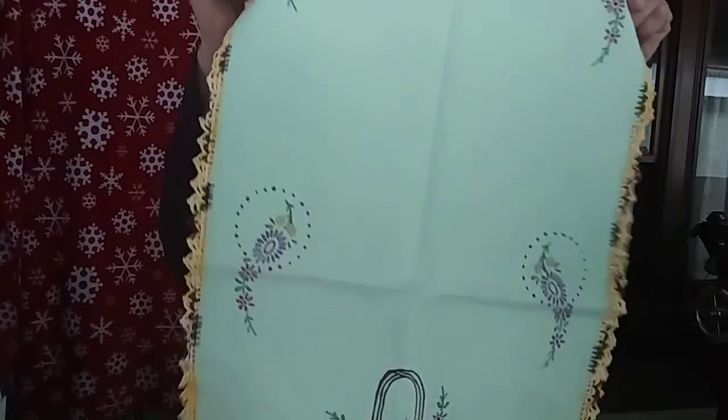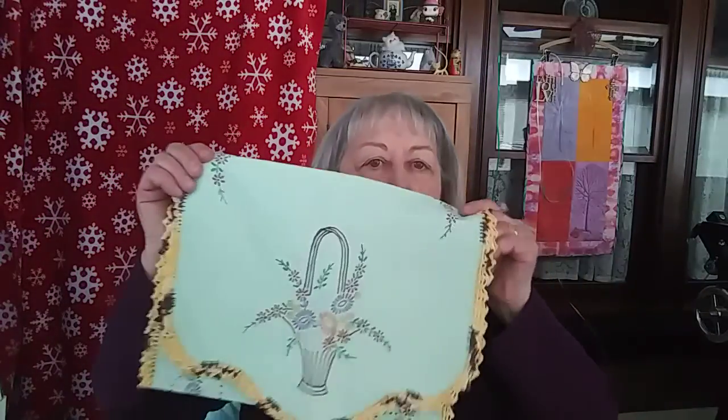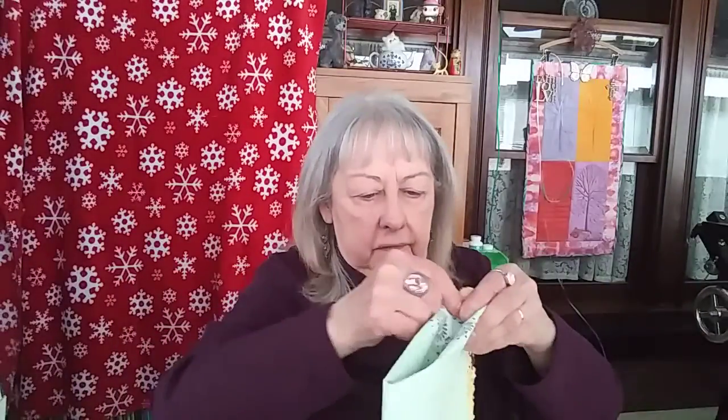So anyways, nice colors in this, and if I ever get energetic, I will sit down and embroider. If not, I'll use it the way it is. And that's a surprise for my sister. I can't show that one. Oh, she'll show you.